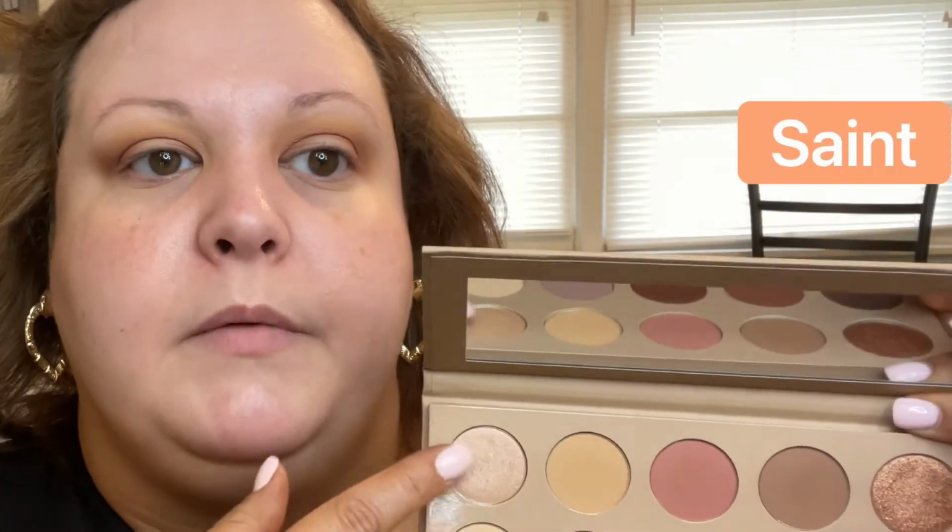Go back with a little bit of the mustard and just kind of buff around it. Then on all over the lid, I'm going to take this lightest shade. I'm going to do it on my finger.